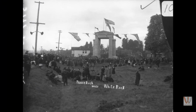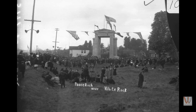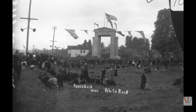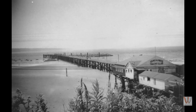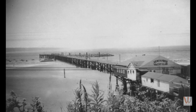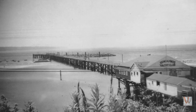Next came the Peace Arch. It was meant to be completed in 1914 to celebrate 100 years of peace between Canada and the United States following the end of the War of 1812. But it was delayed until after the First World War and officially opened in 1921. The breakwater at the end of the pier is the newest of these landmarks. It was built in 3 sections: the western arm in 1953, the eastern arm in 1959, and the middle was filled in 1961.